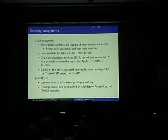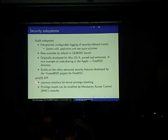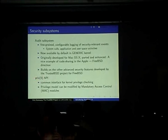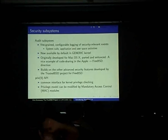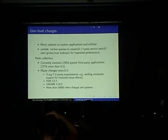There have been some changes internally to the APIs used by the kernel for managing privileges. It's the priv API, which is a way of encapsulating all of the various privileges you might want to modify. For example, the privilege to write a file or to read a file. This can actually be modified by pluggable modules. So if you wanted to replace the Unix permission model, for example, you can do that.